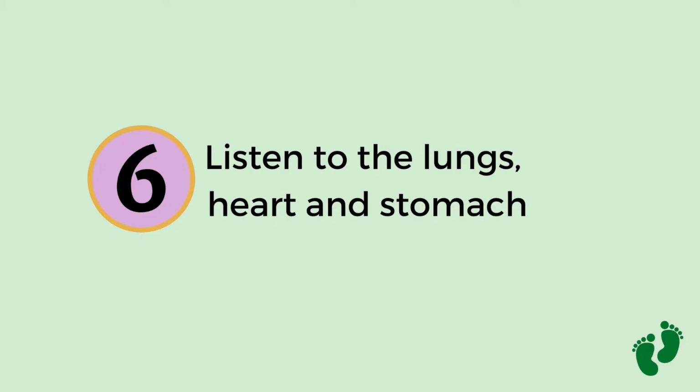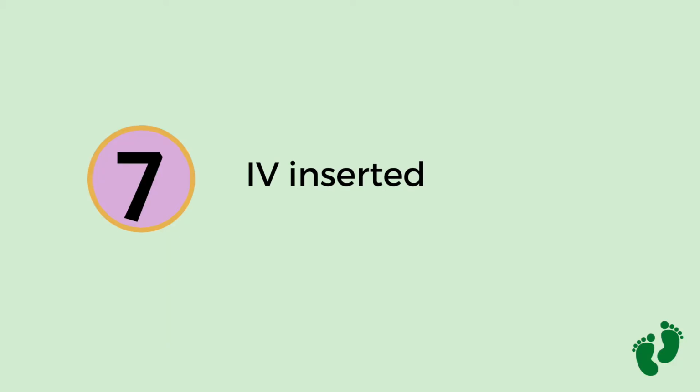Then after, we do a quick listen to the lungs and the heart, and we also try to get one blood pressure. And then either one of the doctors or one of our neonatal transport nurses will come in and put in an IV.